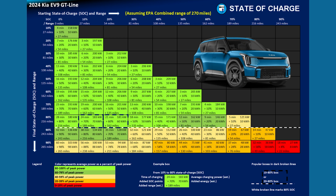So this is definitely one of those graphs that if you're a Kia EV9 owner and frequently road trip, take a screenshot of this or download it when I have that feature available and throw it in the glove box, because this will be extremely useful. And as I said, you can't get this type of granular information anywhere else. This is the only place that you can get such level of detail with regards to your DC fast charging sessions.